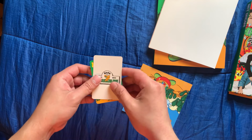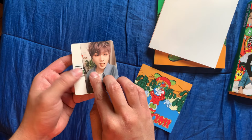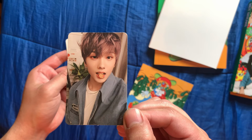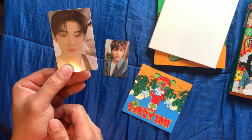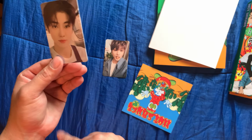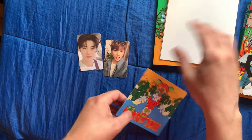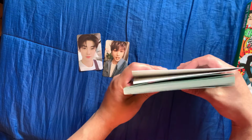And we got, let's reverse the order. Jisung, cute. And, oh, another dupe. It's another Jaemin. That's okay. That's okay. I am very, very happy with my pulls. Let me get organized and I'll be right back.